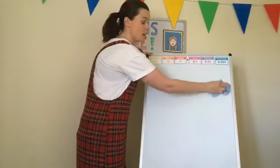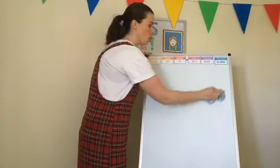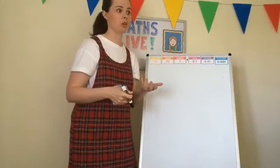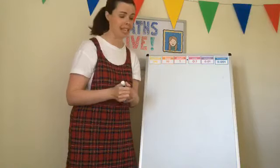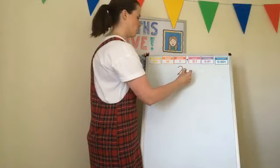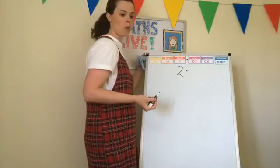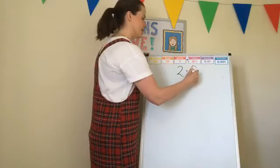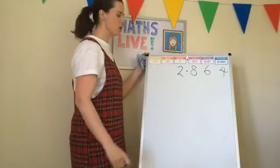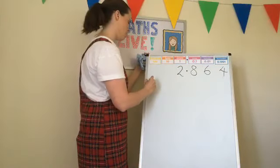It is trickier than yesterday, but just remember that the only thing that's different is the decimal point and the fact that we're using tenths, hundredths, thousandths. The technique is exactly the same. Now this one, I've got 2.864, and I'm going to round it.